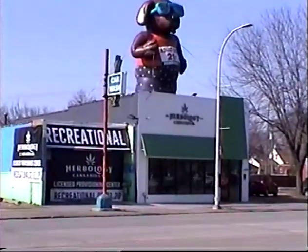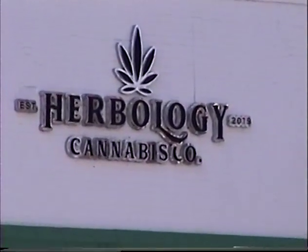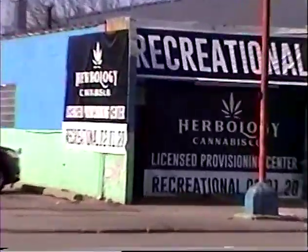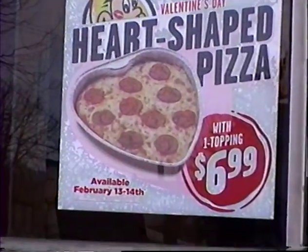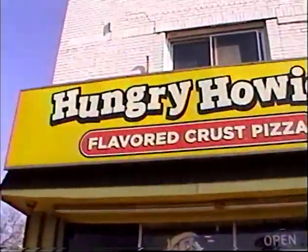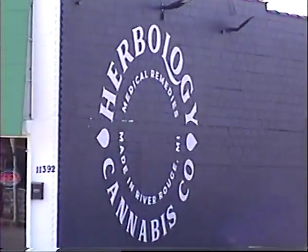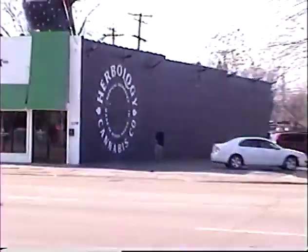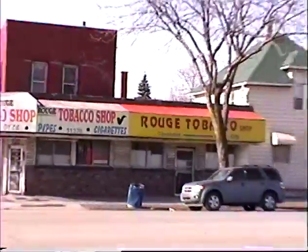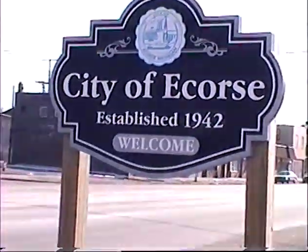Here, I don't know if that's like a puppy dog or something, but they have a big animal up top. And this is a cannabis place, and here it says recreational. And across the street from them, they got heart-shaped pizza, Hungry Howie's. So that's a nice tie-in between the two. There's like synergy between pizza and that kind of deal. Tobacco shop, a lot of people like to roll their own. Here, I think that car wash is no longer.